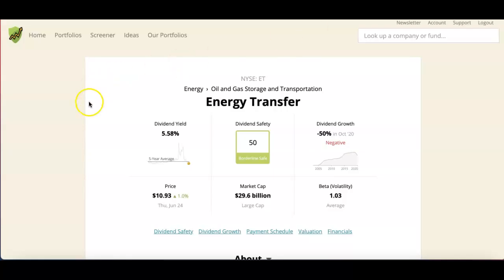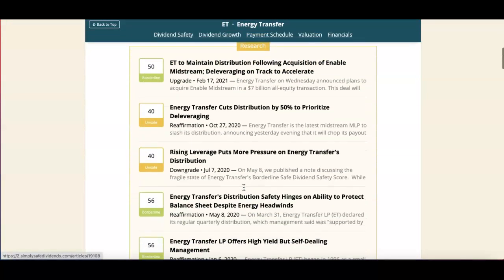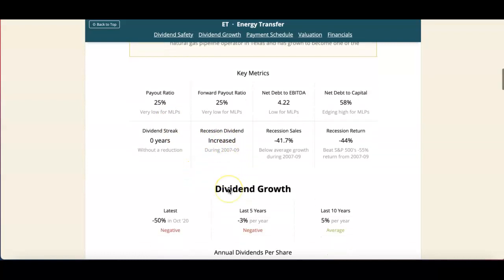Now looking at Simply Safe Dividends, based on their score, they have a dividend safety of 50, which is borderline safe. Dividend yield is 5.58. Market cap is about 29 billion. Now, if we look down to the key metrics, you can see the payout ratio is about 25. They have increased during the recession.